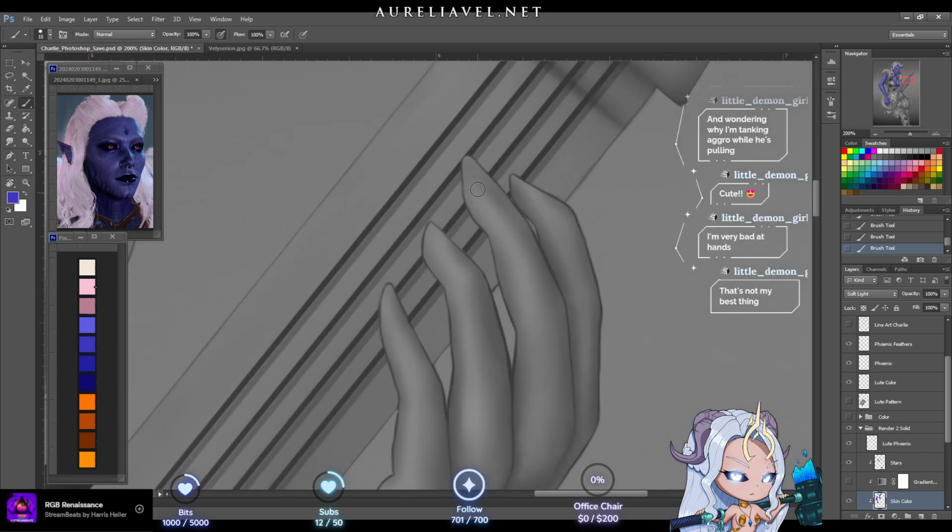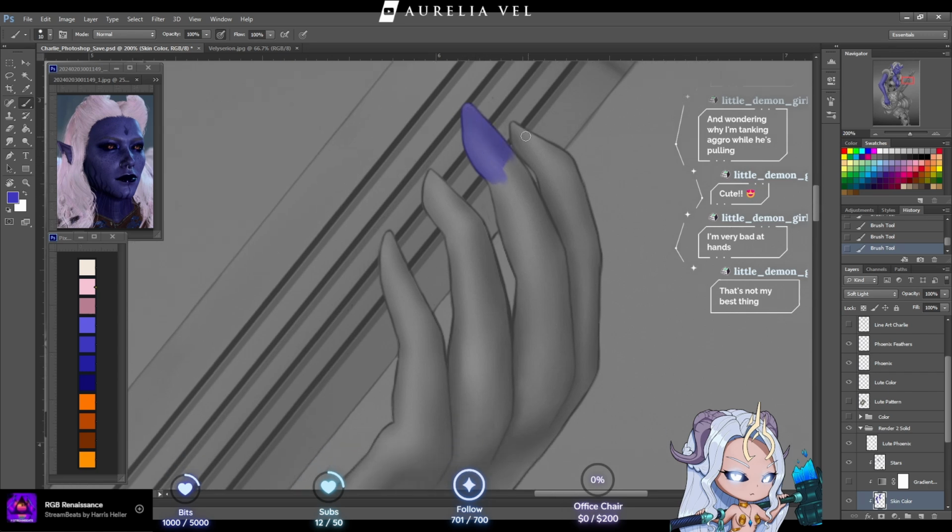This might take a little bit longer having to do this extra bit here, but that's okay. Just wasn't prepared for all the coloring. Thought my coloring was done until it decided to be weird.